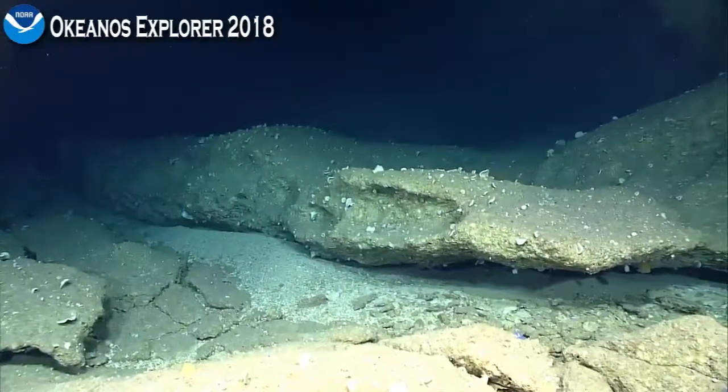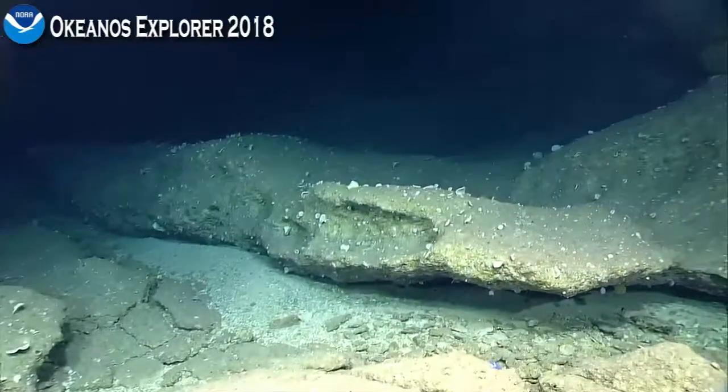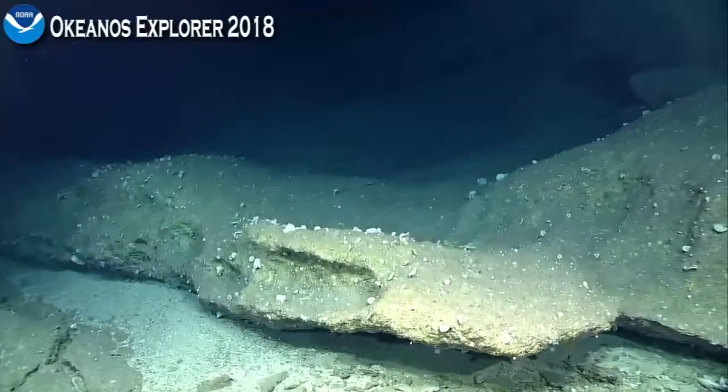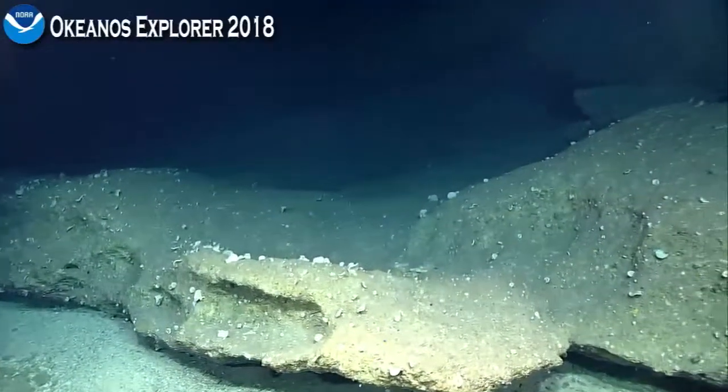Today we're on our 15th dive of this expedition. We started on the 31st of October with our first dive. We left the port of San Juan on the 30th.